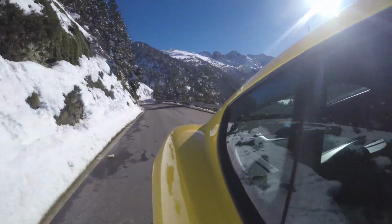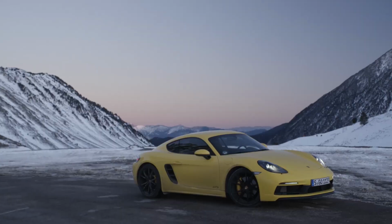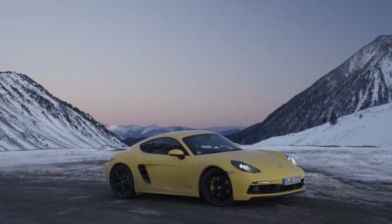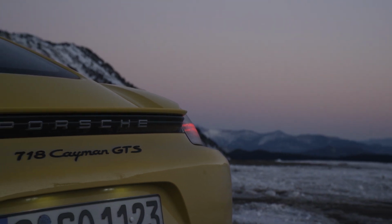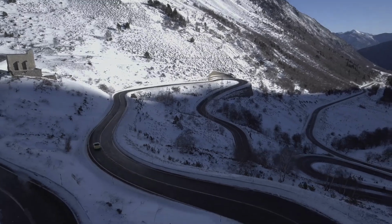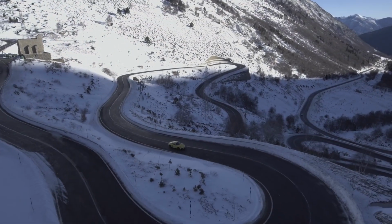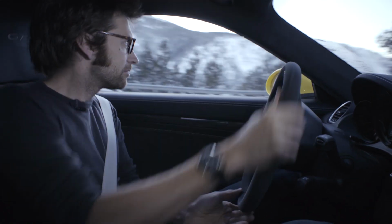And what about the 718 Cayman GTS? Well, I love the way it looks. All those extra black bits just make it look so much meaner. It looks really good in racing yellow as well. The GTS formula hasn't changed. It's like a sort of greatest hits from the spec sheets, really. First gear for the hairpins.